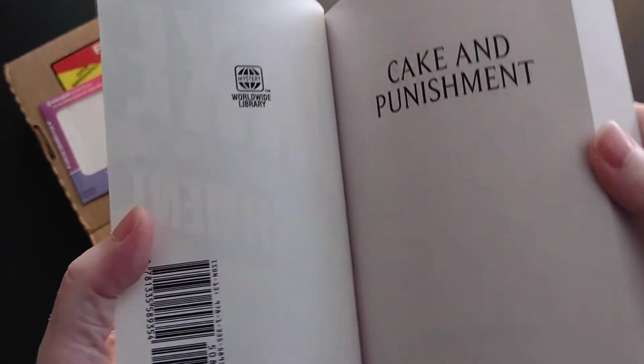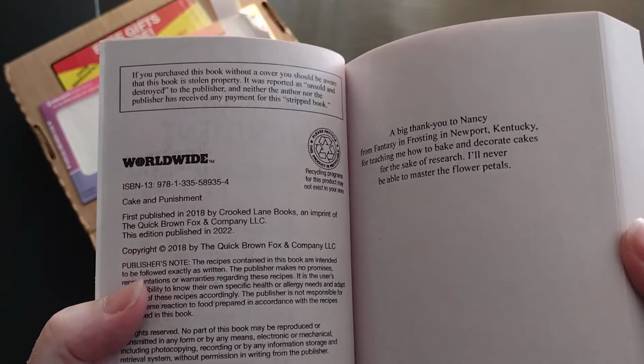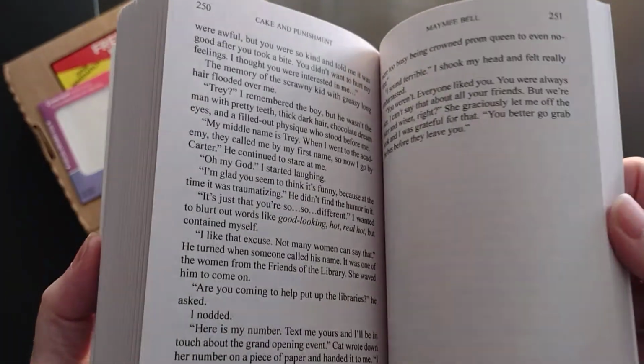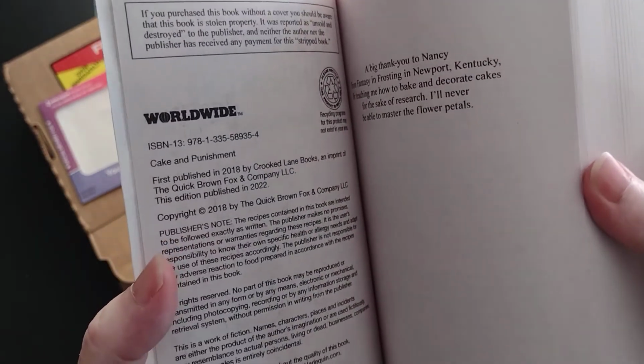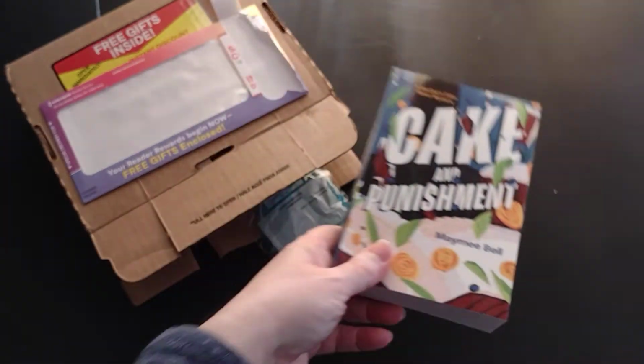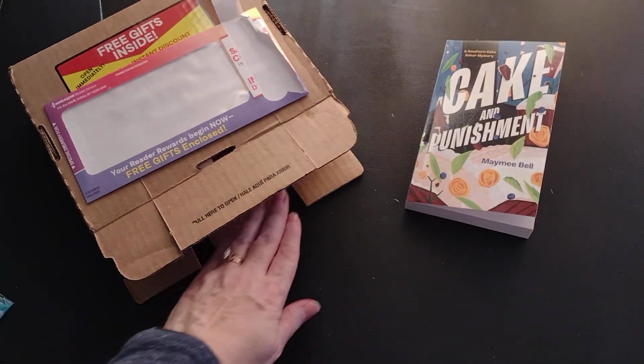Okay. So this is from 2018. It must be like a reprint. It feels like a new book. I'm not sure where it stands. There's no backlist, so I'm guessing it's the first book in the series. Okay, let's put that aside for a second.